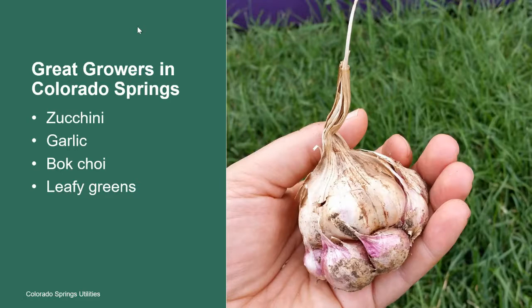Another thing that I would certainly recommend if you're a beginner is to try bok choy. Bok choy is an Asian green that has a white flavored stem and leafy green leaves, and it grows really, really well here. It is a great addition to stir fries and other types of Asian dishes, salads, and things like that. It's really great.